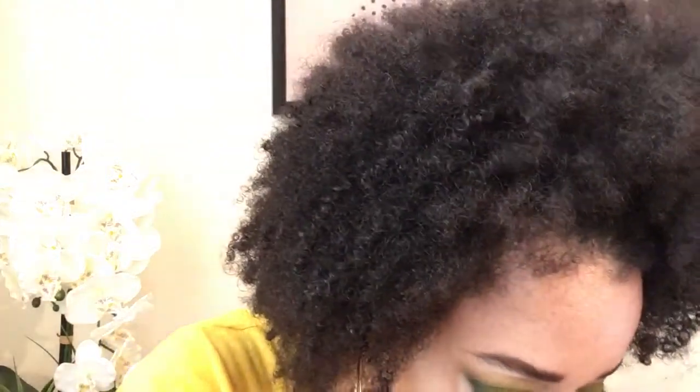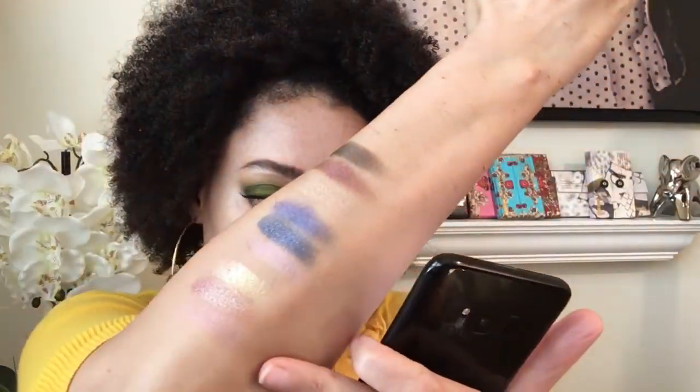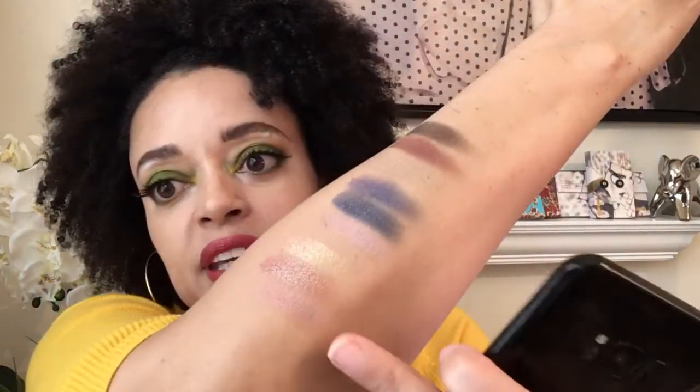It starts out with this pretty makeup junkie is what it's called, and it's described as a mauve purple with an extreme pink shift.